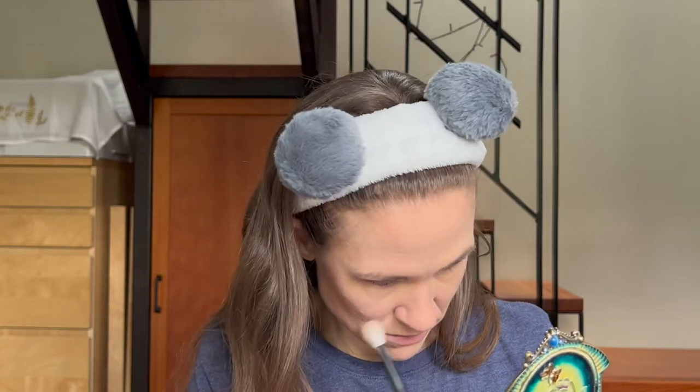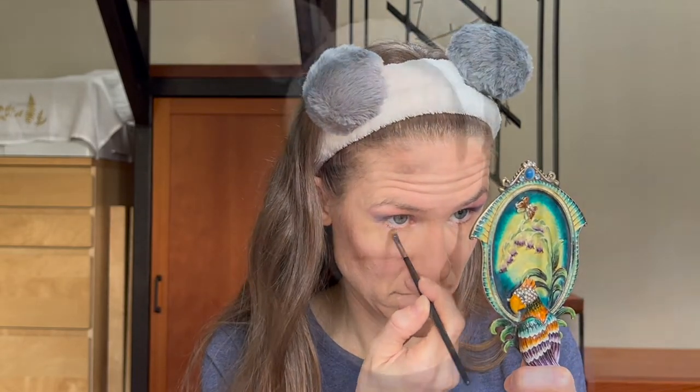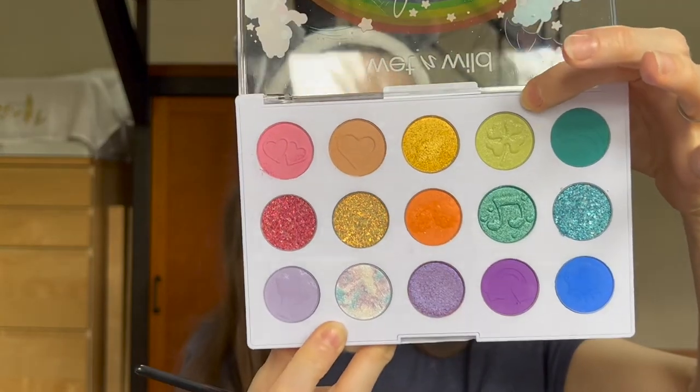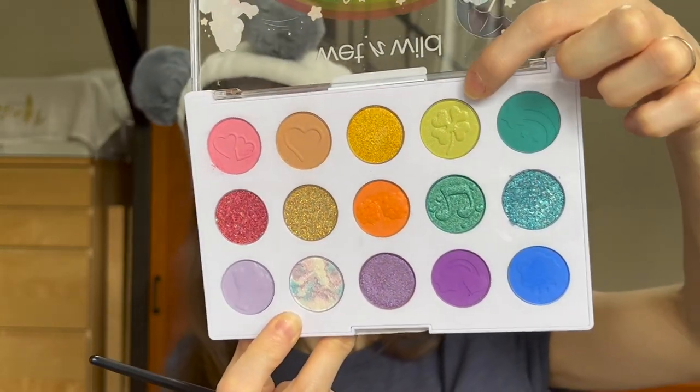Ooh, I do actually have a lot of fallout like right here. I'll try to brush that away a little bit. All right, and let's just sort of rainbow-fy this. I guess we'll just go down the line. Yellow, Birthday Bear. And on down the line, I'm gonna try this lighter one, which is Good Luck Bear, the little four-leaf clover.